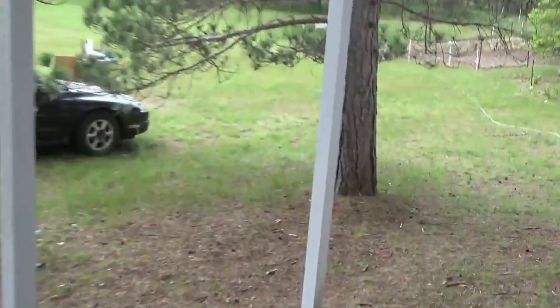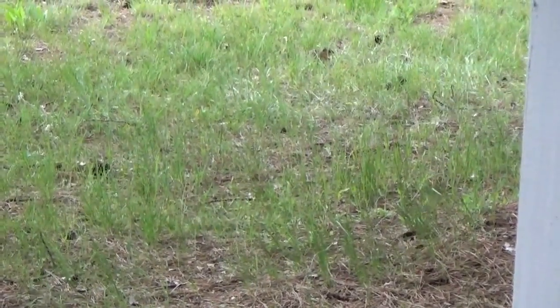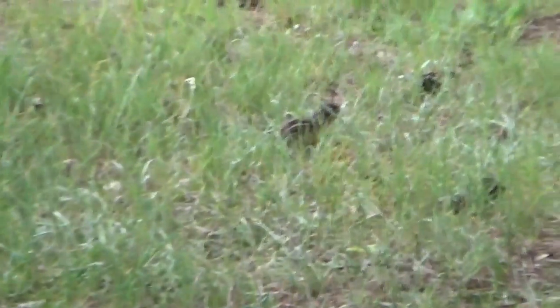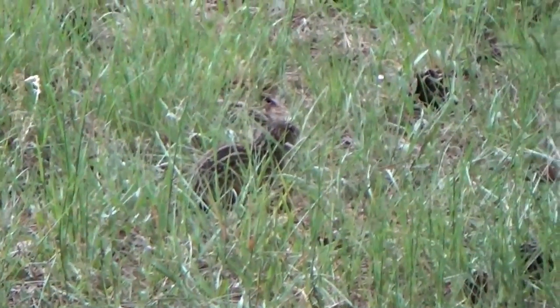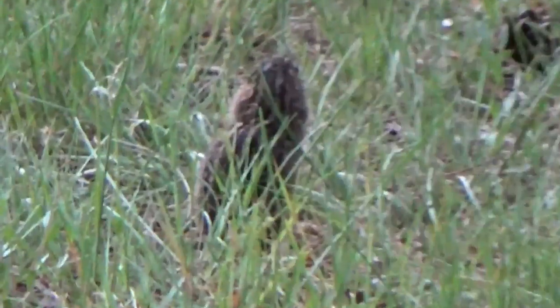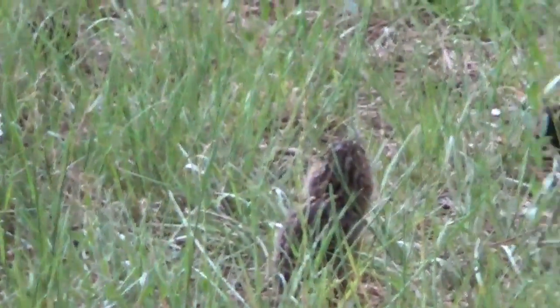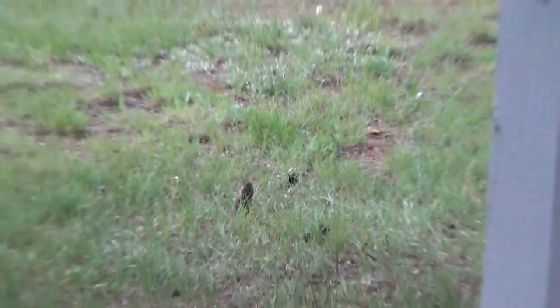There's a little gopher running for cover. Where is he? Where'd he go? Hey? I lost him on camera. Oh, there he is. Is that him? Yeah, there he is. One neighbor said he's a gopher, and one neighbor said it's a chipmunk. But it lives in the dirt, and it sits and looks like a gopher. Striped, though. He's not too disturbed about the rain. He's under that tree, though. Anyway, I don't know. I'll figure it out one day.